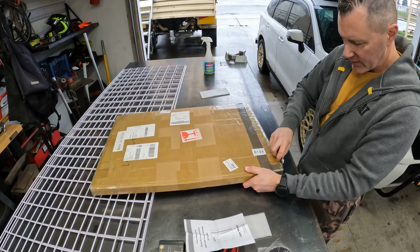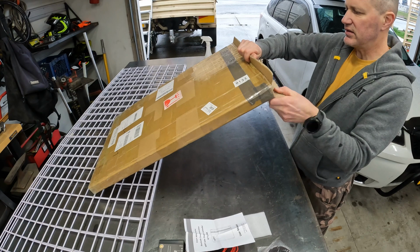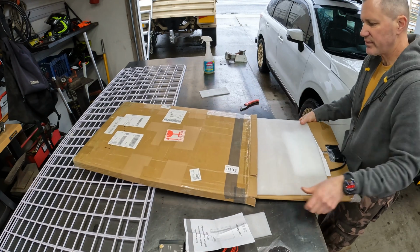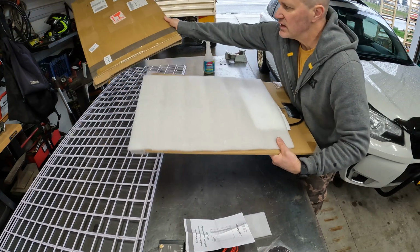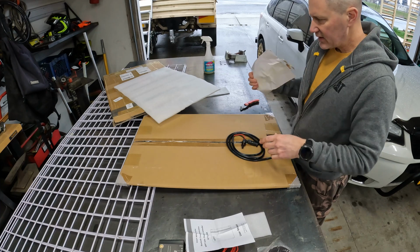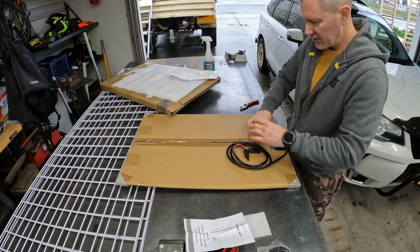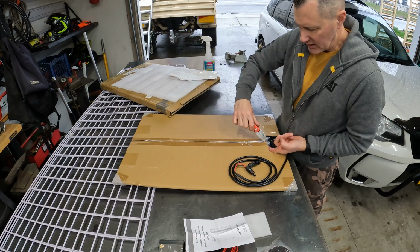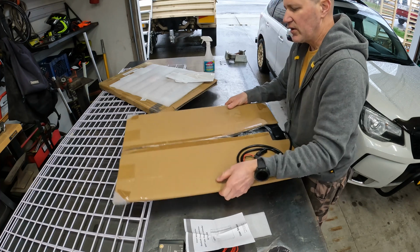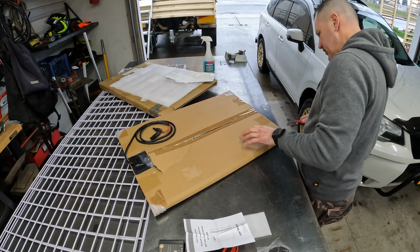How does this open? Everything. Well, the packaging is good. I guess we can give that to them. Looks like we did a good job with that.